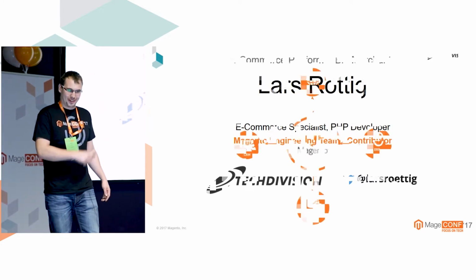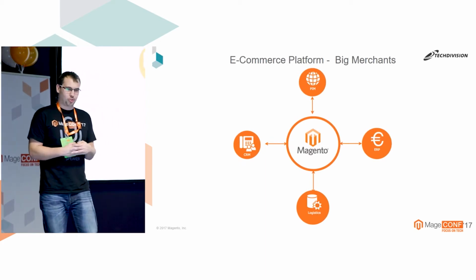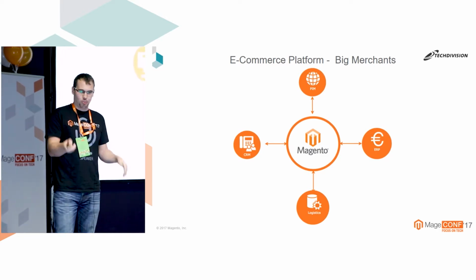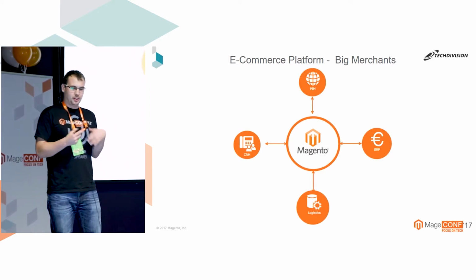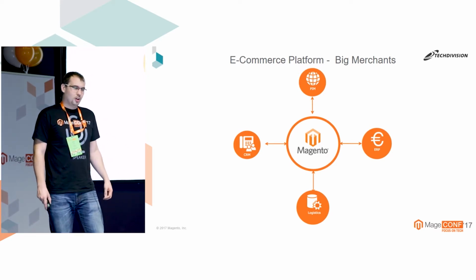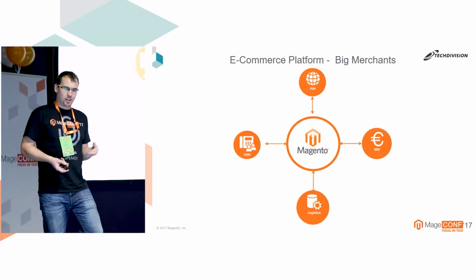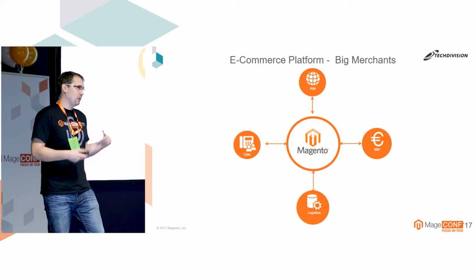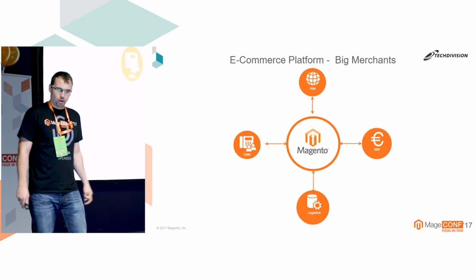Let's come to the topic. First of all, we have a complex infrastructure in e-commerce, not only for the e-commerce system by itself, but also for the systems around it, like ERP, PIM, logistics, CRM, and so many outside services. Also in e-commerce, if you are a really big merchant, you have a lot of transactions, around 50 per minute, and on events like Christmas or Black Friday and some more.